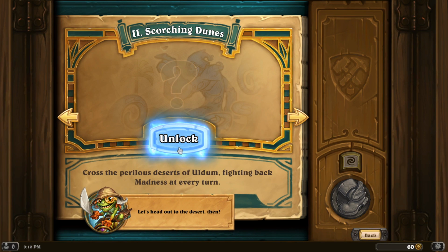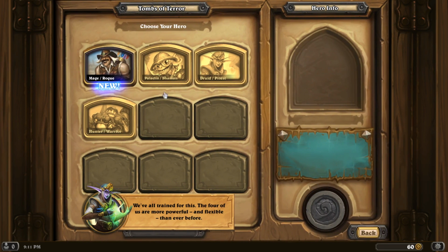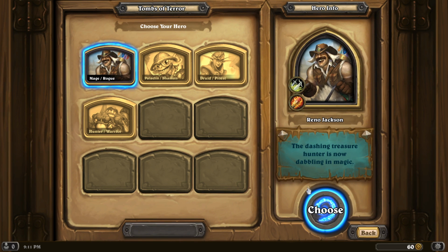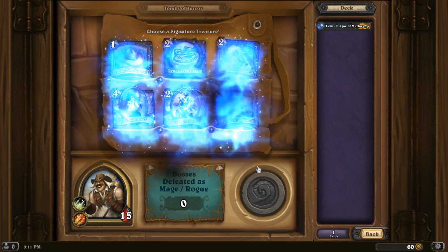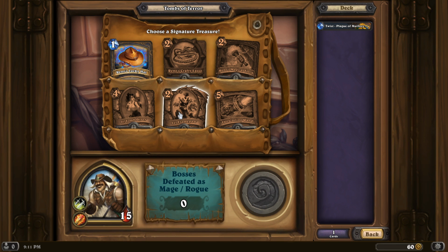Let's head out to the desert then. Well, let's go. We won't train for this. Try chapter 1. The 4 of us are more powerful and flexible than ever before. Hand me my hat, Finley. I'm going in. Okay. Sir Finley, hand me my whip. This is my signature treasure. This is my chance to stock up on treasures.